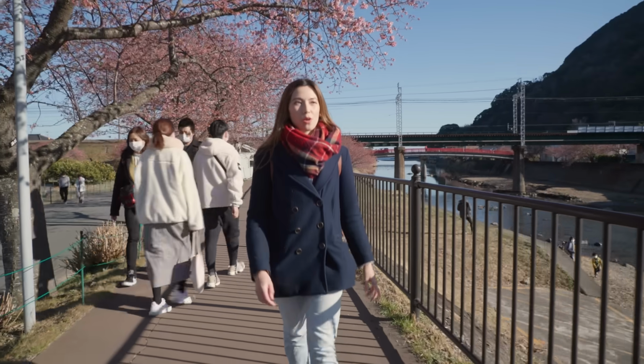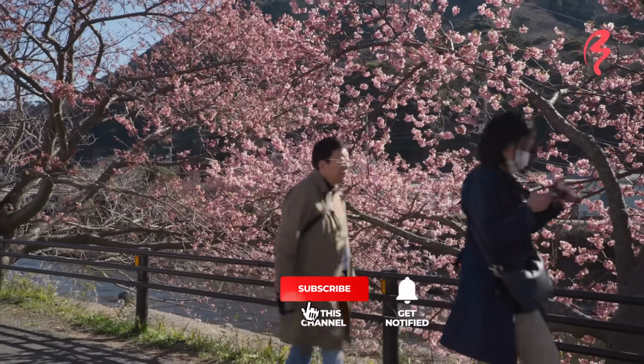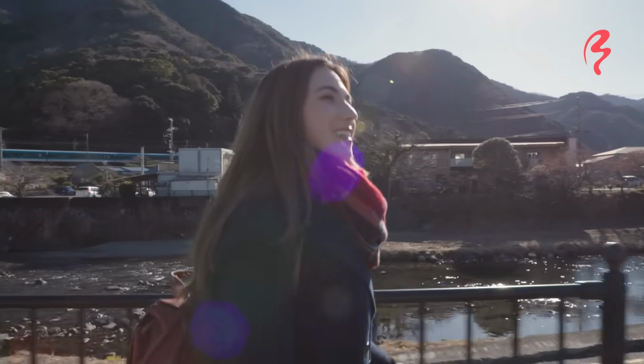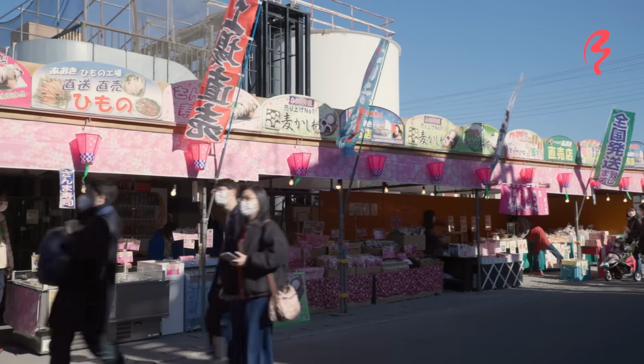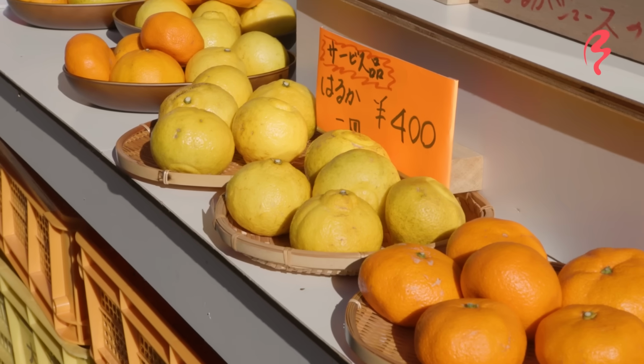The walk toward the food stalls is really scenic, as you can see. It's a really great walking path. You can enjoy the scenery as you go looking for food, and there's a lot of different streets that have food stalls here. So I'm excited to see what we can find. Already seeing a few stands right up ahead.